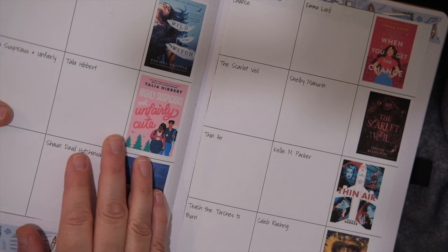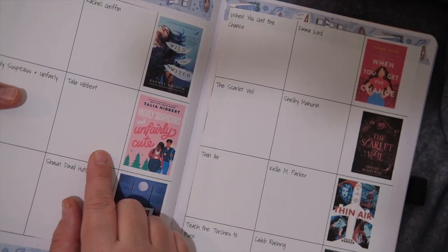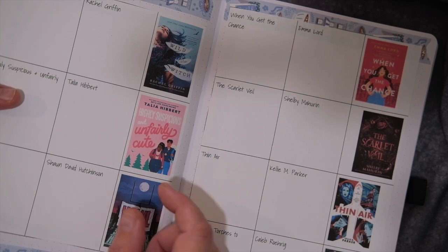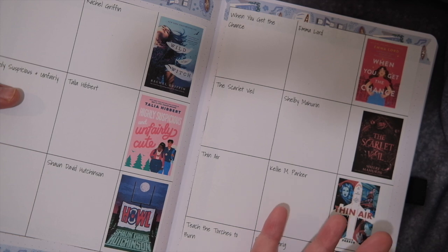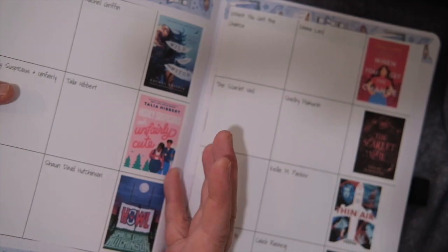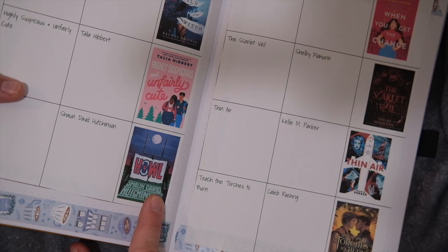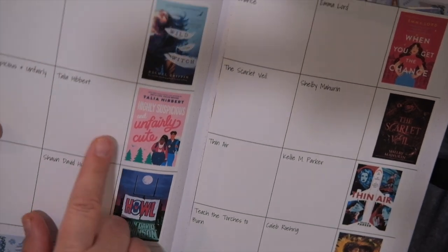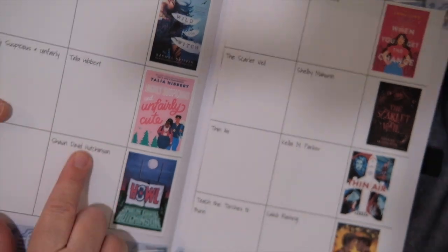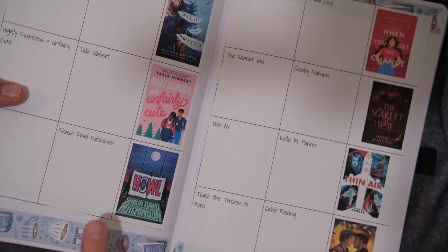Highly Suspicious and Unfairly Cute. This is just fluff. It's a high school romance. These two get thrown together in a wilderness survival leadership kind of thing, and they form a really cute relationship. Howl is a high school monster mystery thriller thingy by Sean David Hutchinson. Sorry, I forgot to say the author on the previous one was Talia Hibbert. Sean David Hutchinson wrote Howl, and I loved it a lot.